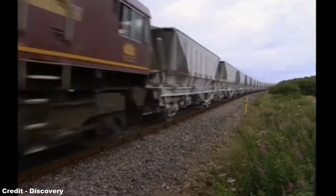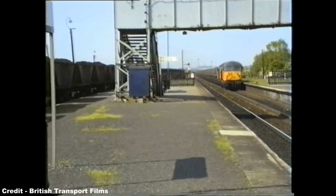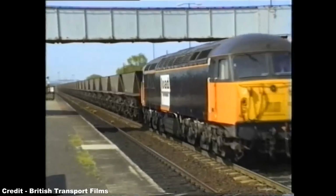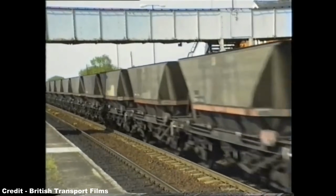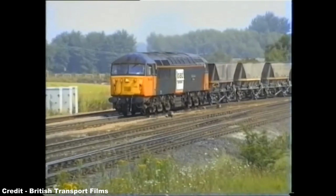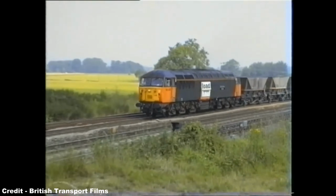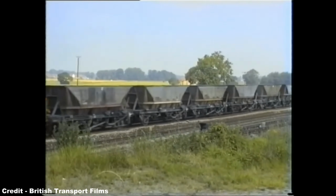However, by this point, one unit had been withdrawn due to accident damage, that being 56002 back in 1994, while 56042, which had a unique set of bogies, was also taken out of traffic. But following the introduction of the Class 66s, withdrawals truly began in earnest, and by the turn of the century more than half of the fleet had been retired, with a total of only 25 units left by the end of 2003.